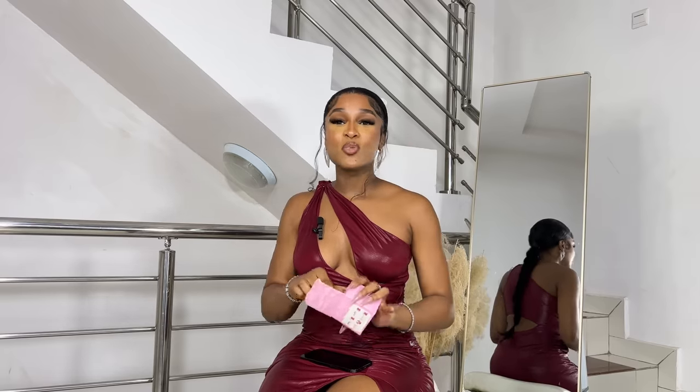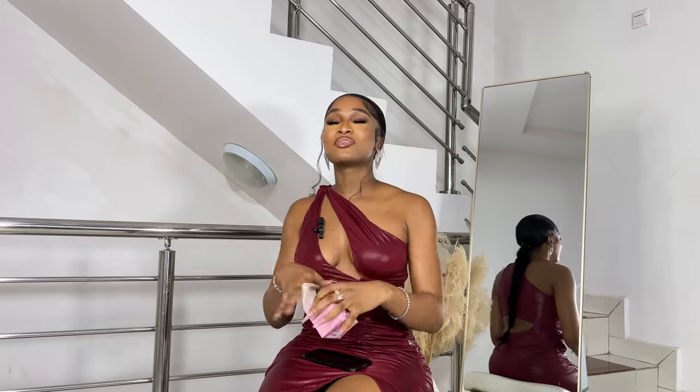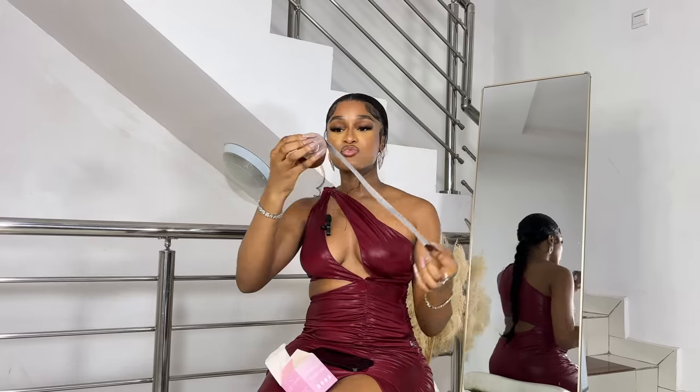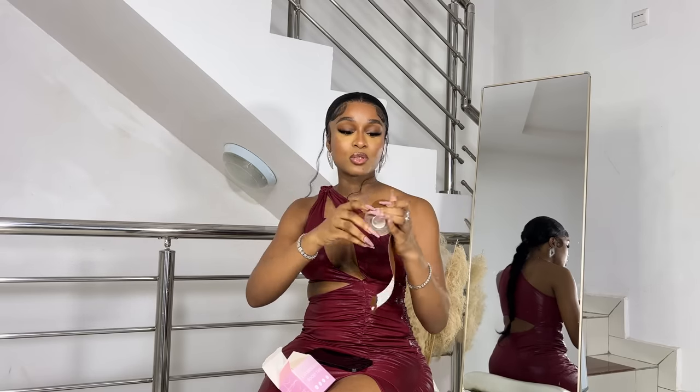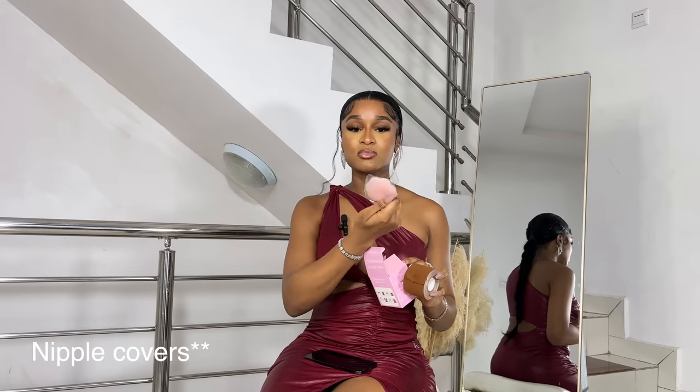Like all these clothes we're talking about, it's also how you rock it. If you wear the wrong bra on the wrong outfit, it's not gonna slay. It usually looks like this and it just rolls on it. I don't know if there are other types of boob tapes. If there are other types, let me know down below. I think I got this for like, what, 5,000 naira or something. Wow, it comes with its own boob tape.